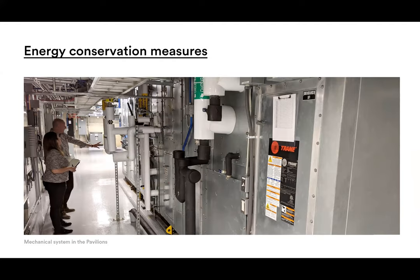And it was before our metering system was fully up and running, but we did use the metering system to identify the measures, and we measured success through the reduction in the building's EUI versus actually key performance indicators at each of the individual devices.